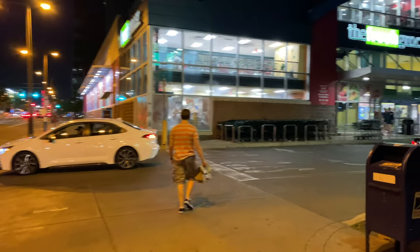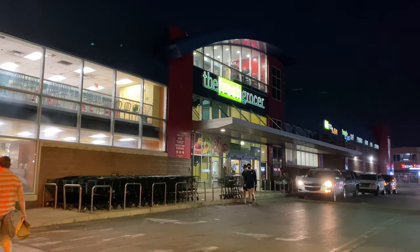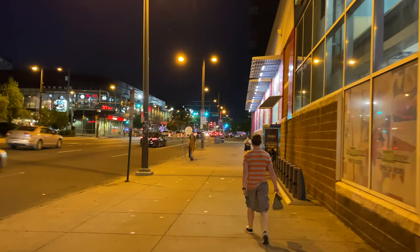We got the Fresh Grocer right here. This one is mainly used by college students. I mean, residential, local people use it too. But this is on college campus. So, yeah.